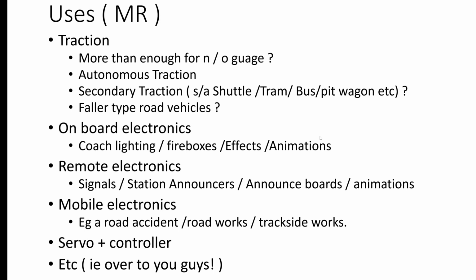Secondary traction, your main layout's running on DC or DCC, and you want to run a standalone shuttle, or a tram, or a bus on a separate track, or a wagon on a pit underneath your layout. This will do all that for you without you having to worry about that, a secondary supply for it.